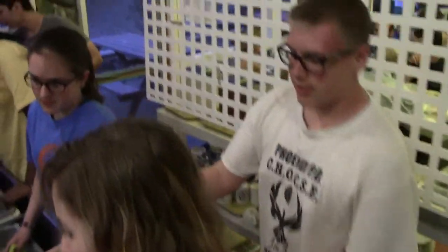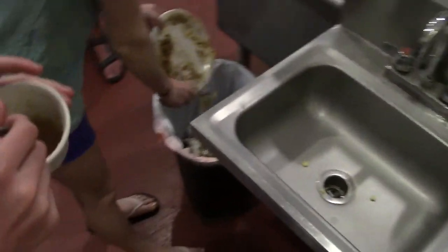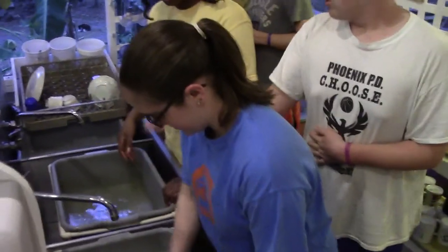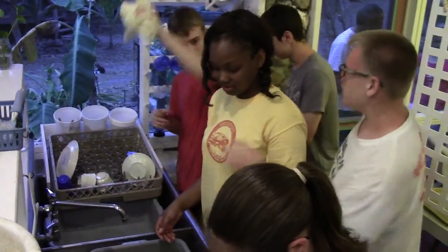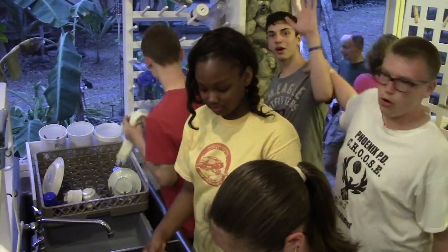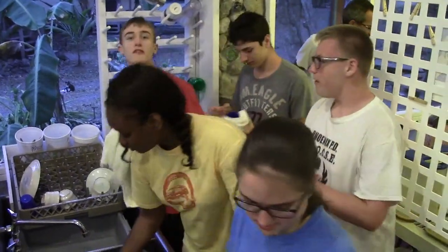After another great meal here at VIERS, we have to do the dishes. Everyone puts their dishes here and wipes any scraps into the trash can. Then someone like Natalie washes the dishes in the bin and then passes it on to Alicia, who rinses it off, puts it in the sterilizing bin, and then we have Brett and Dan to dry and put away all the dishes that we did. Dan's not very good.